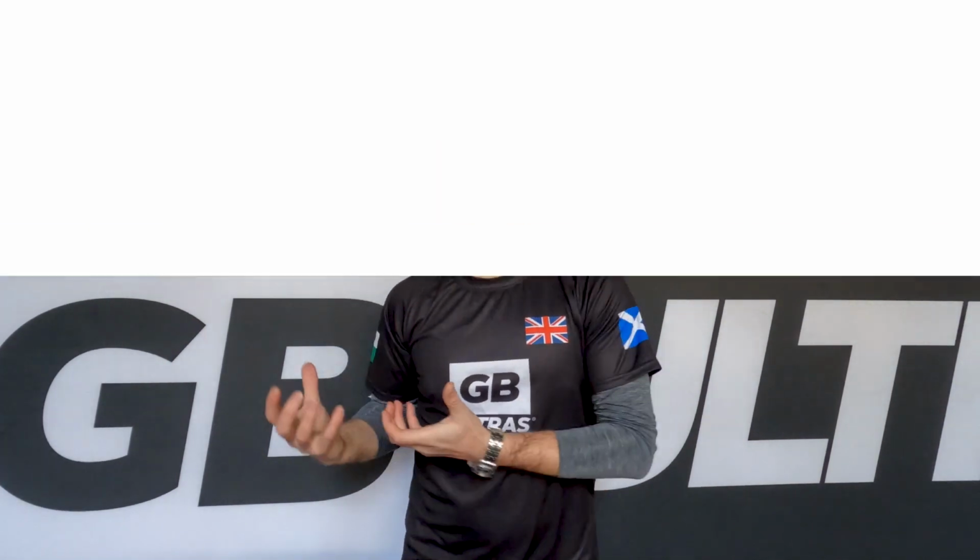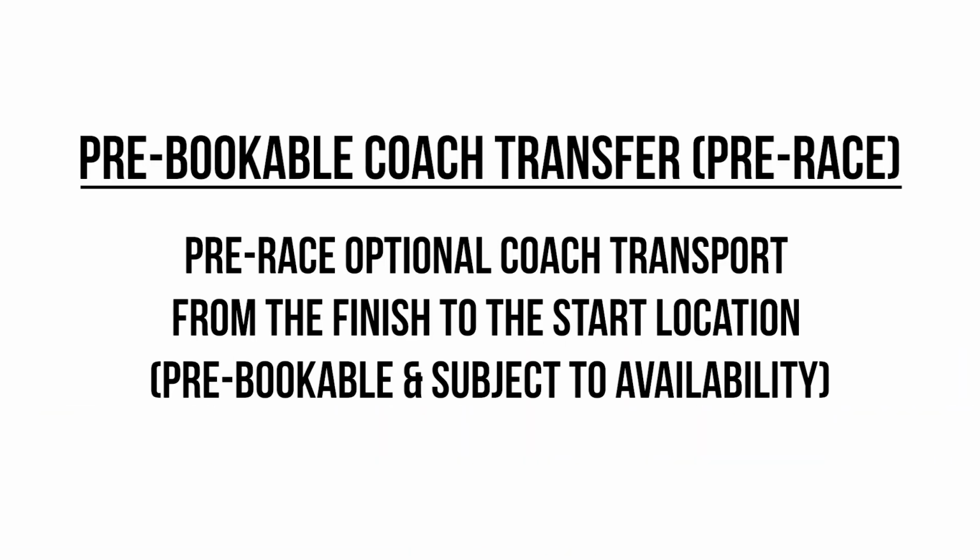Nearby to the starting location at the Piazza Media City, there's a range of multi-storey 24-hour car parks, which are all pay and display. There's also an option of leaving your vehicle in Liverpool prior to the event and jumping on the pre-booked coach transport, which will take runners from Aintree in Liverpool to the start venue, so that when you have run the race, you have your vehicle there ready and waiting.